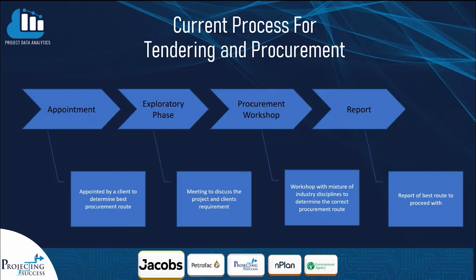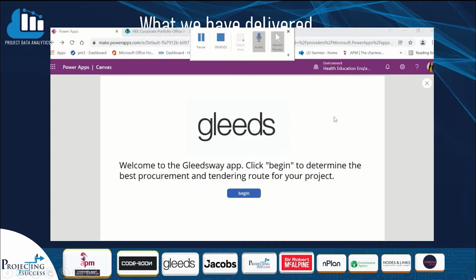The current process is that the client appoints Gleeds to go through an exploratory phase where they discuss the project and the client requirements, and then Gleeds goes ahead with a procurement workshop where they discuss the industry requirements. That can take anywhere from 2 weeks to 2 months to finalize and produce a report, which explains the best procurement and tendering route the client is advised to go ahead with.